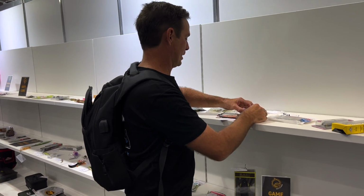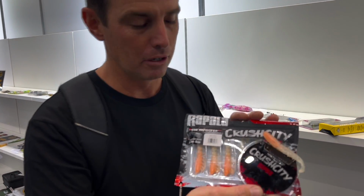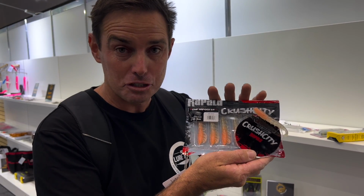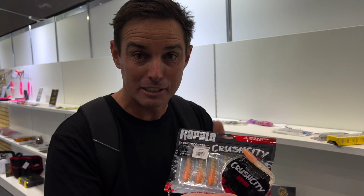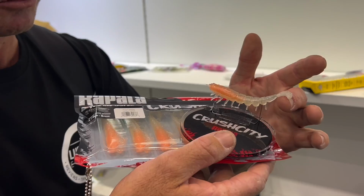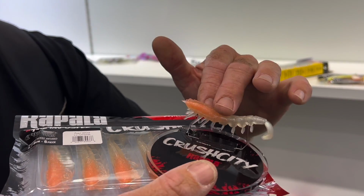This is the thing that I've been really excited to share with you now. Rapala are releasing a new line of soft plastics, and it's not the stuff you might have seen at iCast. The Crush City stuff that's being released in Australia is for Australian fishing conditions, and it's been designed by gun anglers, including Mick Horn and the boys there at Rapala. Take a look at this tiny little imposter. It's a little shrimp pattern. And look at that little tail, the attention to detail that's gone into these.